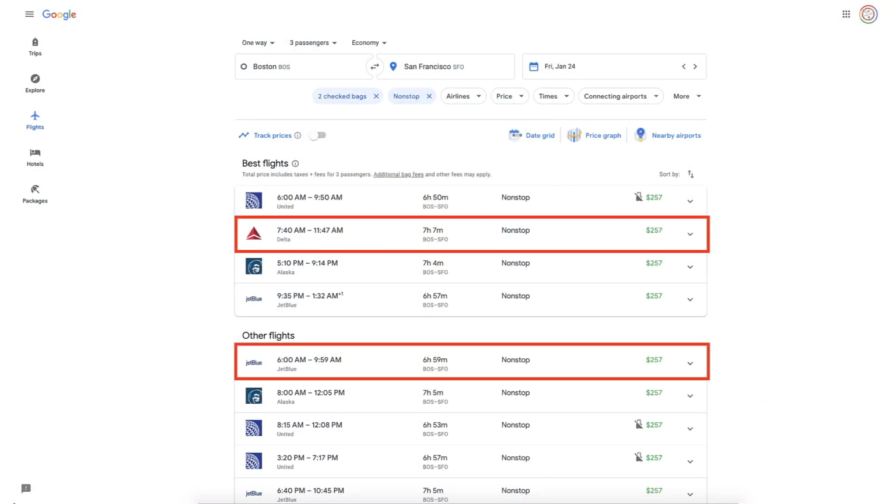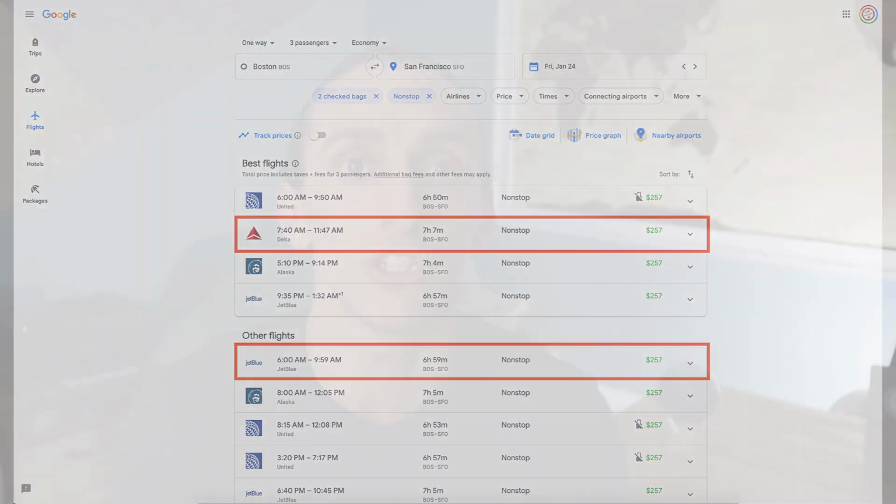Now let's talk about how I booked my outbound flight. Like I always tell you, you want to check the cash fares of these tickets before even looking at transfer point options. Flying from Boston, I did want to fly non-stop. This gives me more time on the ground in San Francisco, and it's also easier traveling with a baby. The cash fare for 2 adults and a lap infant was just $257, which really wasn't too bad.